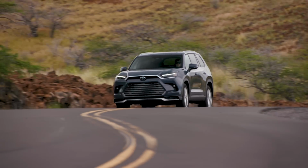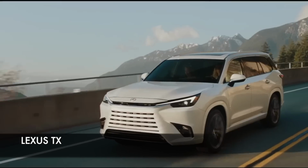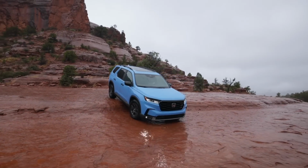Even on the Lexus TX, which is a counterpart to the Toyota version, that one also has a very stiff suspension, and something that I hope they will work on in a bit, because I don't think it's suitable for an average consumer who buys these products who wants maximum comfort. So in terms of suspension comfort, the Honda Pilot wins.